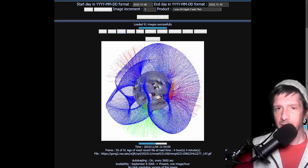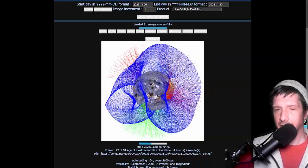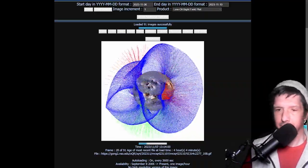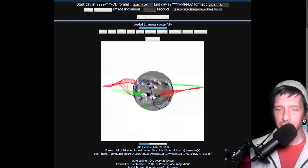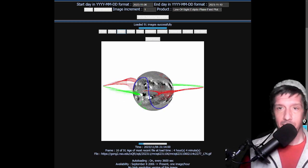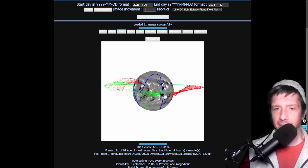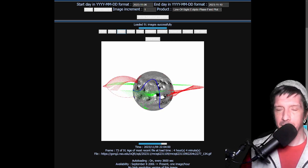Continuing on, here's our line of sight field plot, and you'll see the B field moving around over here in the east. That is what you would expect. Keep in mind, folks, we are getting closer and closer to solar maximum, probably within 1 year now. So here's our line of sight ecliptic plane field plot. You'll see that indecision happening over there in the east. Fields changing from north and south and back.